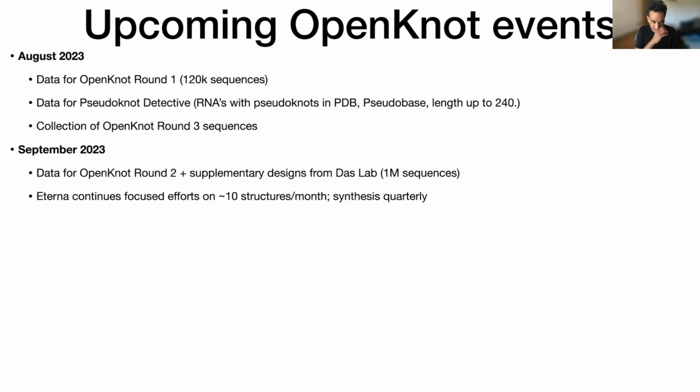Okay, so that's August. In September, we hope to have the data for OpenKnot round 2 made widely available, as well as some supplementary designs that our lab is putting together. These actually include some designs from the RNAMake software that Joe Yesselman invented, which Jill asked him about. And thank you, Joe, for your help in getting us some designs from there with tetraloop receptors, as well as other RNAs that we've scraped from other expert databases. But of course, the designs I'm most excited about are the ones that have come in from Eterna.